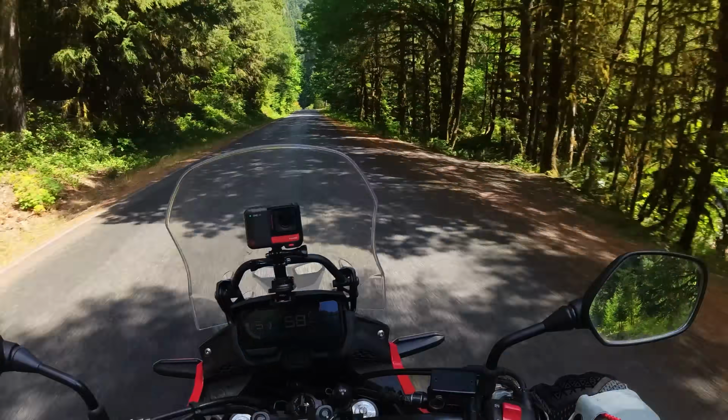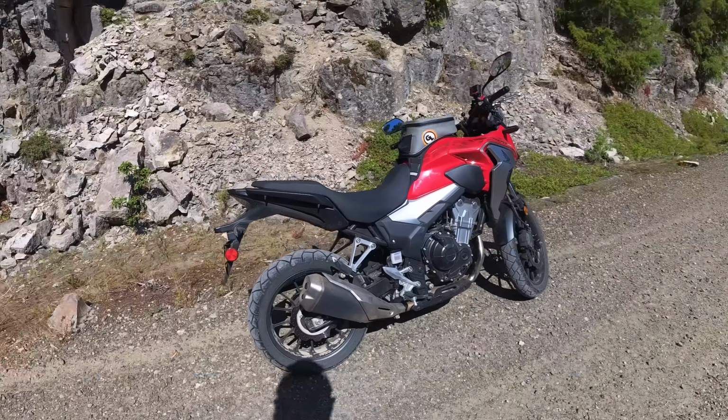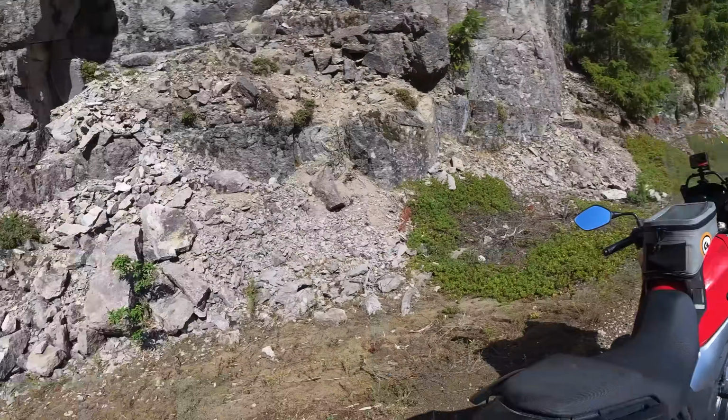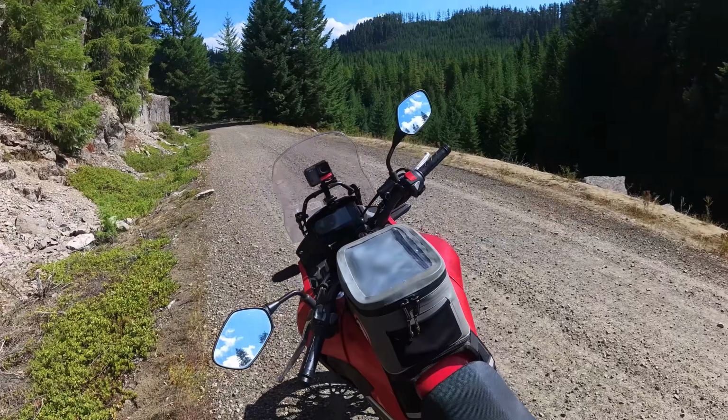So if you bought a dual sport or adventure bike to do that, you're in the wrong category anyway. I don't know why you did that, but they're definitely not great at going super fast. Neither has a fantastic off-road suspension. Neither is a stump jumping hard enduro machine. These are light duty bikes that'll get you through some tough stuff.